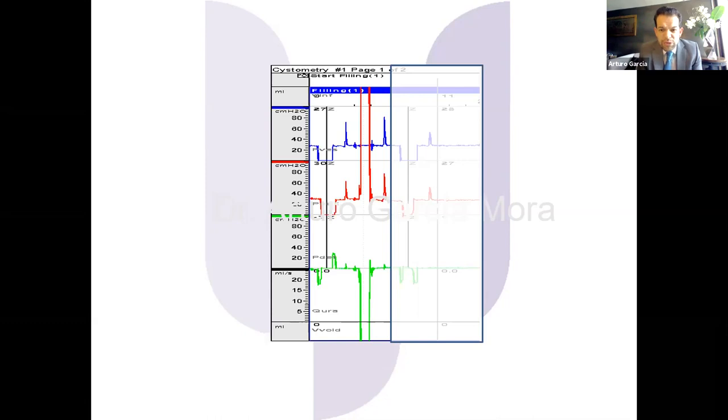So remember, as Andrew said, you need to zero again here so I can see, if I get a trace you did in the UK or in Croatia or anywhere in the world, I can see that you zeroed to atmosphere when I get this trace in Mexico. So this is quality control, and this is very important, so all of us who do urodynamics can make sure that the trace we're reading is reliable.